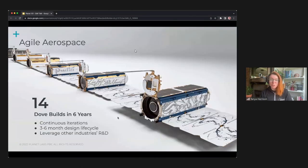In the past 6 years, we've had 14 different builds of these satellites. Like I mentioned before, we're just continuously iterating on them. And we leverage a lot of research and development from other industries. These are mostly made out of commercial off-the-shelf parts, so that we don't have to do a lot of custom development of satellites, which has been the way that NASA has done it traditionally. They will create these bespoke billion-dollar satellites that are really carefully crafted to do a specific thing or answer a few specific science questions.